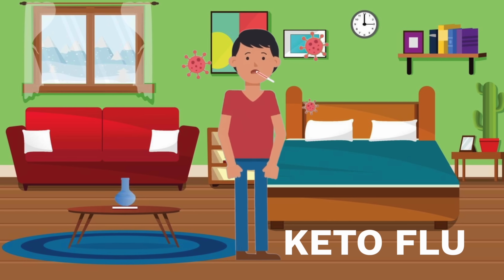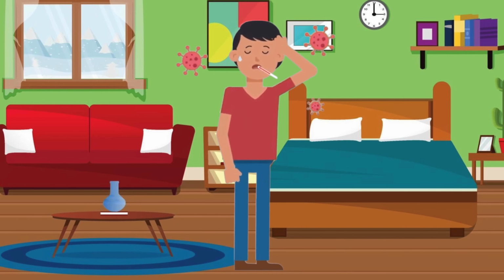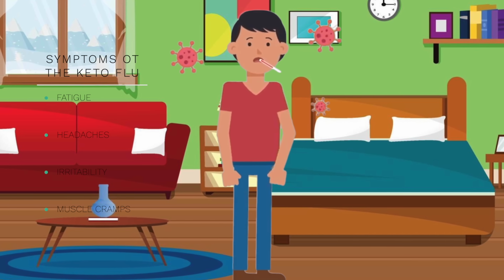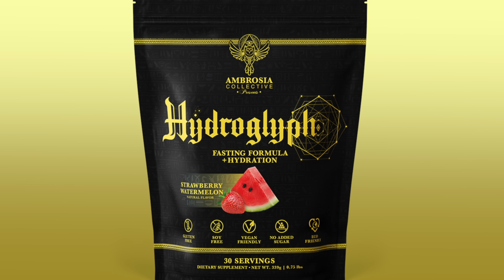Now we talked about the good, now let's talk about the potential challenges that you might have from the keto diet, right? There's a thing called the keto flu. As your body transitions into ketosis, many people will experience flu-like symptoms such as fatigue, headache, irritability, and muscle cramps. This usually lasts around 1 to 2 weeks, and it can be mitigated by increasing the amount of water you take and by drinking hydroglyph, all right?